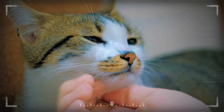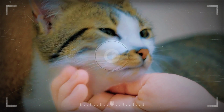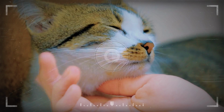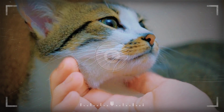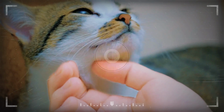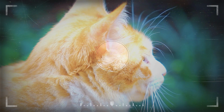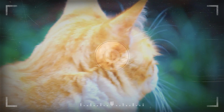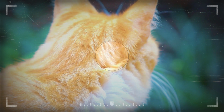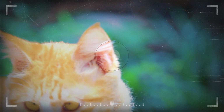In addition to ears and tail movements, a cat's eyes also reveal their mood. Dilated pupils can mean excitement or fear, while squinting indicates relaxation and confidence. If a cat slowly blinks at you, it's a sign of affection, like sending you a little cat kiss. Purring is another important clue. While it's usually a sign of satisfaction, some cats purr when they're anxious or in pain, so always pay attention to the context.